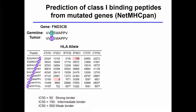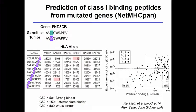And in my own group, we've looked at this a little bit more deeply. We've synthesized hundreds of peptides that were predicted, and working together with Alex Sette and LIAI, we performed competitive binding assays against reference HLA alleles and peptides of known binding scores. And indeed, we see that if you remain within the less than 150 to 200 nanomolar IC50 score, it is consistent with good experimental binding.